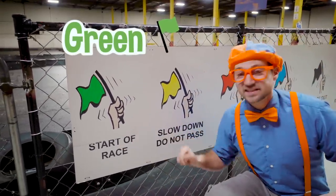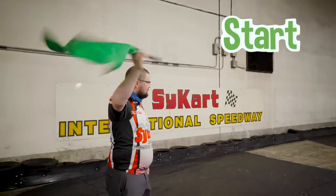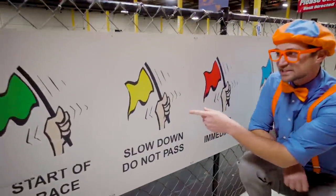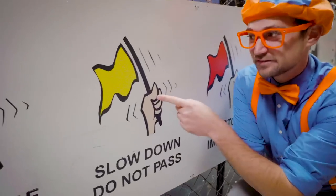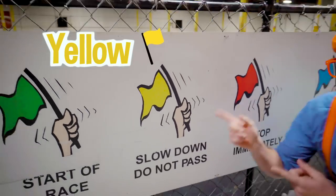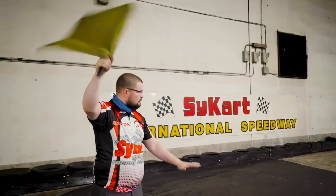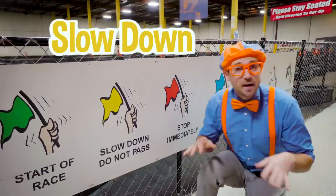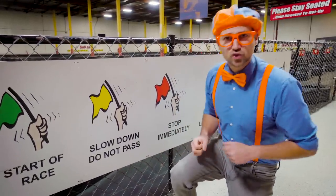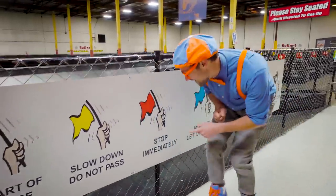And this means it's the start of the race. As soon as that green flag drops, it's go time. Whoa, look at this flag. Yeah, this flag is the color yellow. Yeah, and the yellow flag, when you see the flagger, that means to slow down. Yeah, do not pass. That might mean that there's a little problem on the track. So be very careful. It means caution.